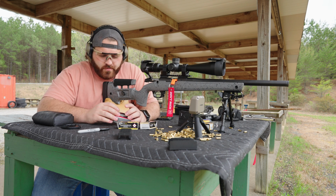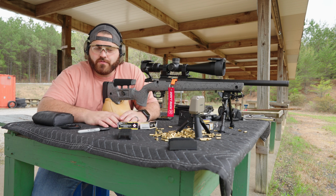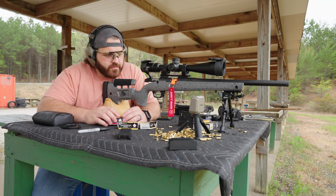I'm very well aware that I could order a different brick of this stuff, and it would shoot like complete garbage going forward, but that's just a gamble that I'm going to have to take until I can do some lot testing and find some stuff that this rifle really likes.